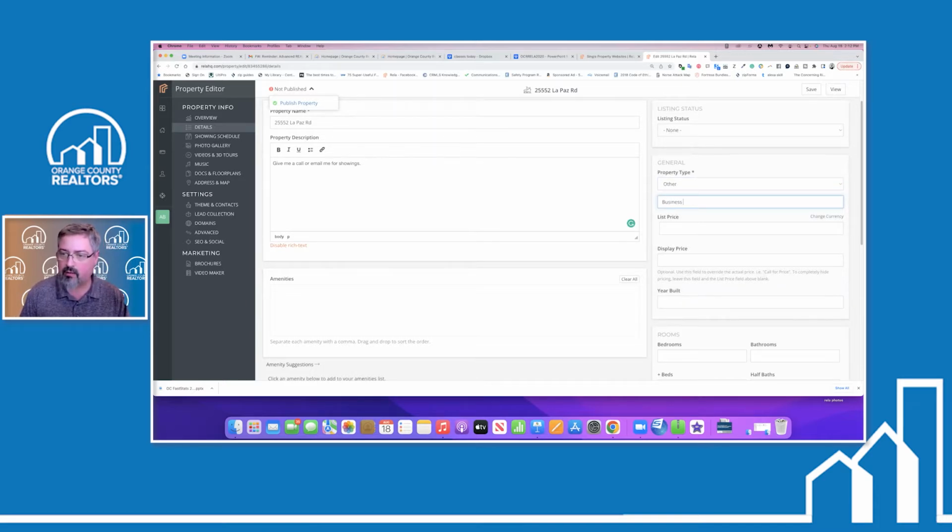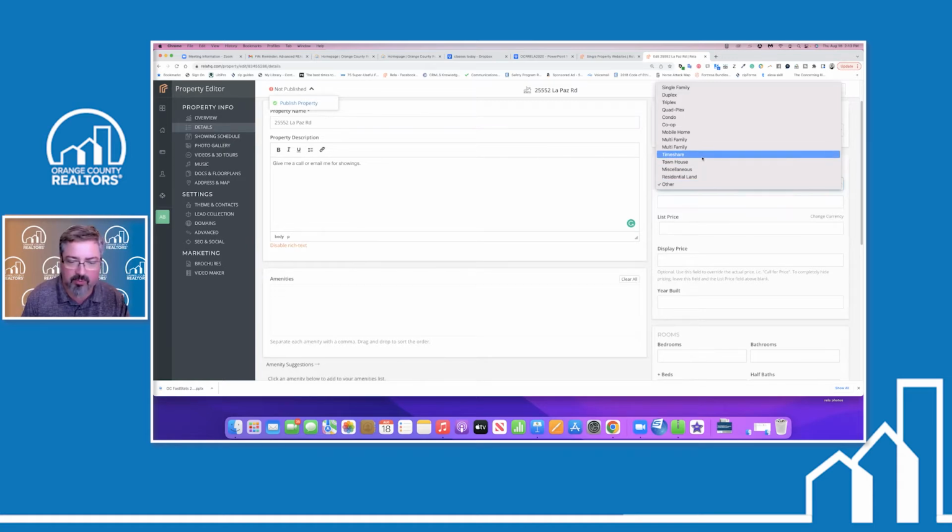the listing that we're inputting into the MLS. So we could do business opportunity, we could do commercial building, for sale, whatever. So this means that now any and all of your listings that you're a listing agent on, you can now appropriately create a property specific website for your listing.